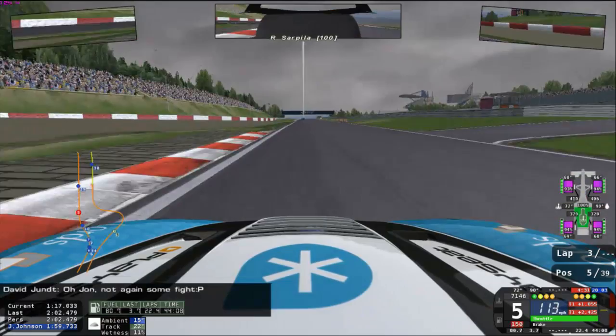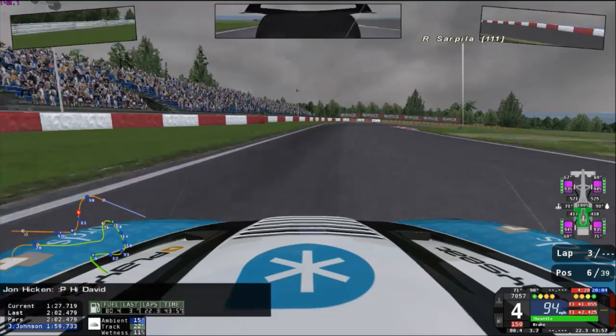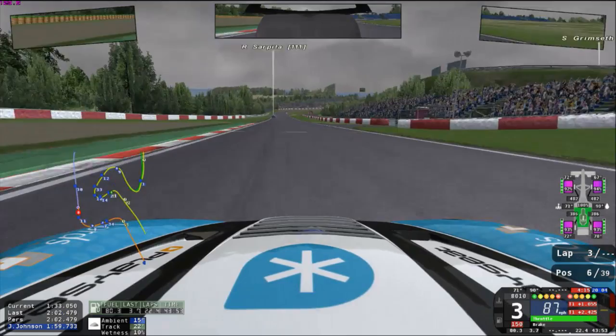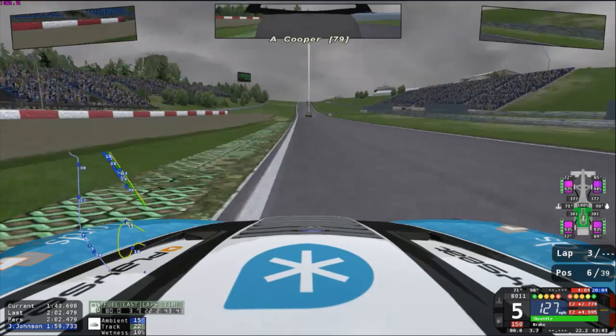That was awful. In case any of you are wondering what on earth that thing is in my rear view mirror, that is actually a bit of the back of the Corvette, which shouldn't be there, but it is. Really annoying. Well, I don't know how you can fix that. I'm not sure if I'm allowed to fix it.